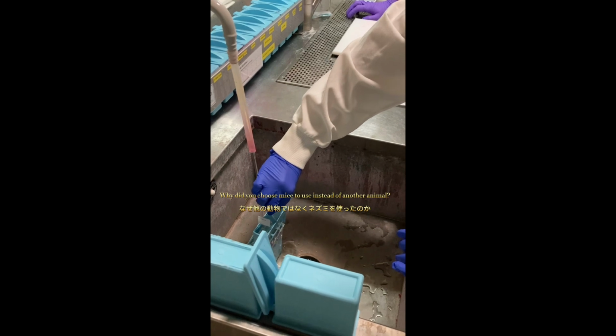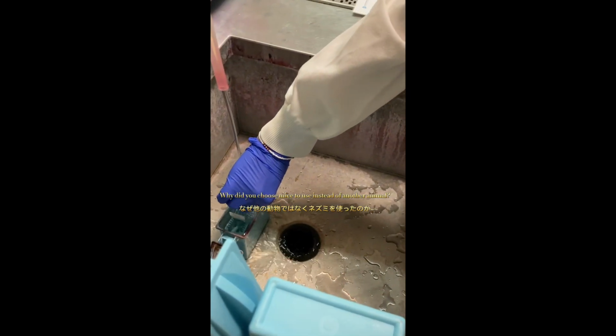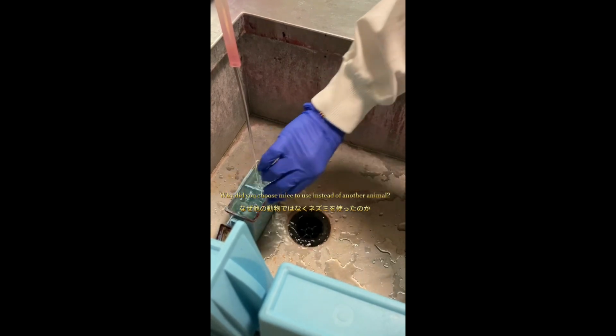So mice are like over 95% genetically similar to humans. They're very similar to humans in their genetics, particularly in the brain and the parts of the brain that we look at for controlling food intake. They are almost identical from mice to humans. So we know that we can look at things in the mouse brain and they would be the same in a human brain. Another really good thing about using mice in our studies, firstly, is that their pregnancies are short.